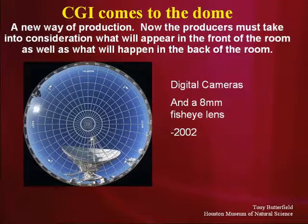This is what we call a dome master. It's basically a fisheye format projection. In this format, the bottom of the image below the satellite dish is what we call the front of the room. You have to imagine, if you're sitting in your chair in the planetarium, that the satellite dish is at the bottom of the room. The east on this image is the left side of the room, and the back of the room, if you were to turn around in your seat, would be at the top of the image where it says north.